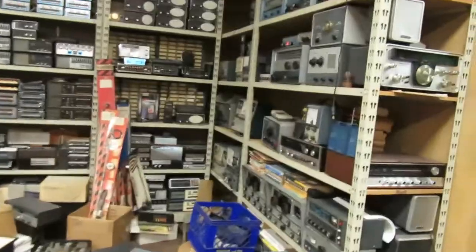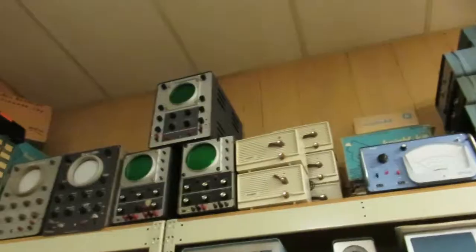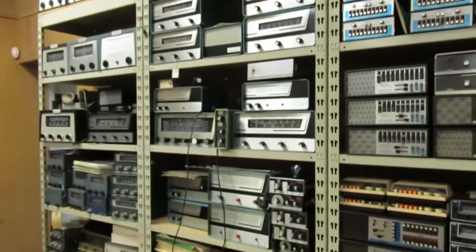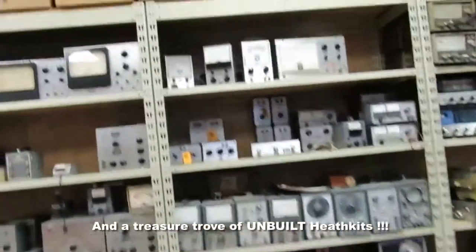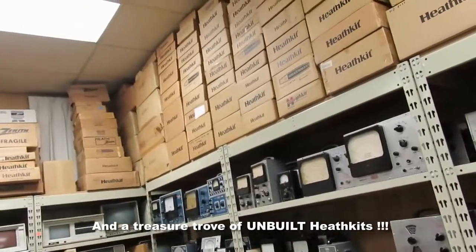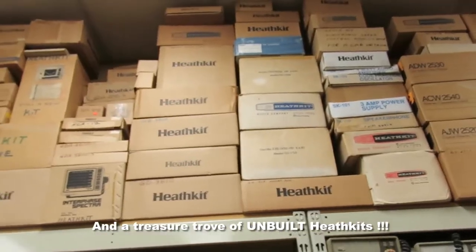So this is, what are the brands? Some Allied stuff in here, along with some of the Heathkits and Knights. So do you know if these are still kits in the box or if they're just empty boxes? No, there's kits in the box. That is worth a lot right there. People are paying big bucks for unbuilt Heathkits.